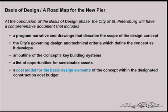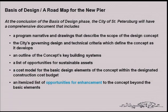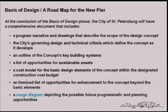A cost model for the basic design elements of the concept within the designated construction cost budget. An itemized list of opportunities for enhancement to the concept beyond the basic elements, because we are also aware that the pier is connected to the uplands, to a whole series of components in the city, and we want to understand and help everybody understand what those connective elements are. And then finally, a usage diagram depicting the possible future programmatic and planning opportunities that this new pier can be an armature for the city in the future.